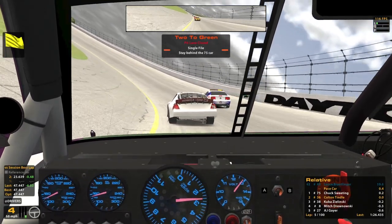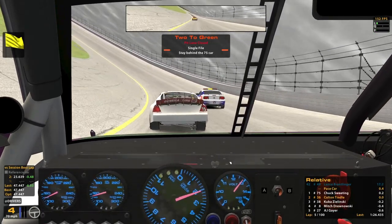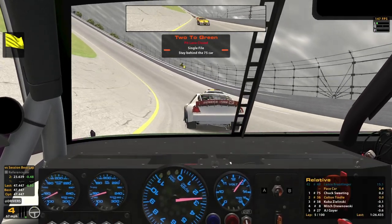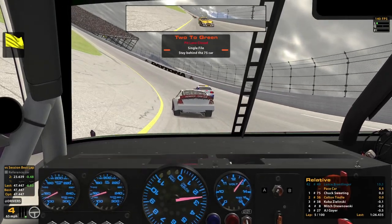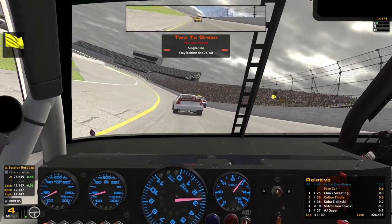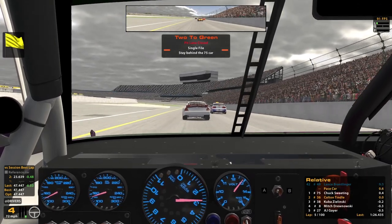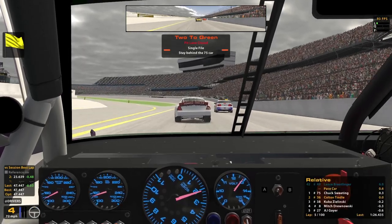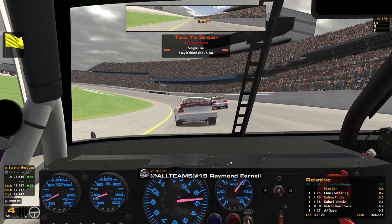Because that's how they did it in the early 2000s. So we'll be doing single file restart, following Chuck, and hopefully save a little bit of fuel. I do want to try to make it to halfway. Trying to use as little fuel as possible, pacing around here. But 40 laps right now, so not quite there, but being in the draft, being able to take it partial throttle might help us.